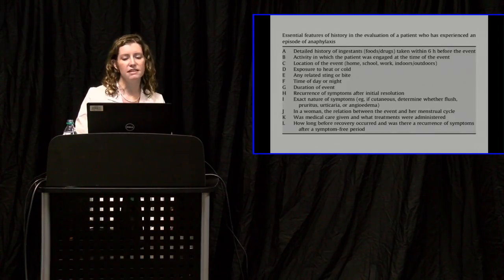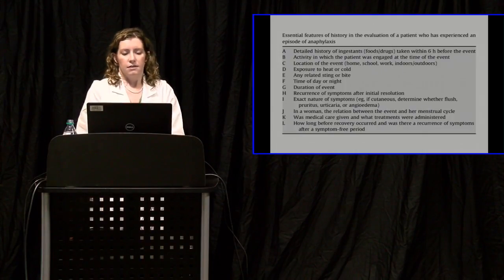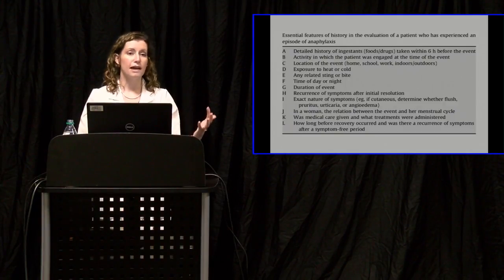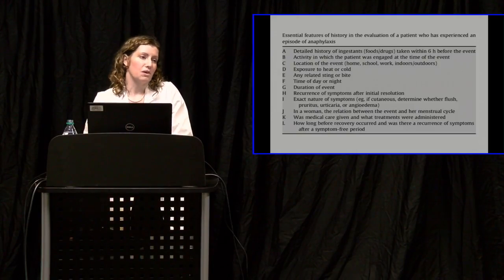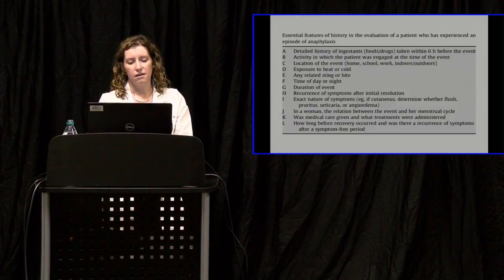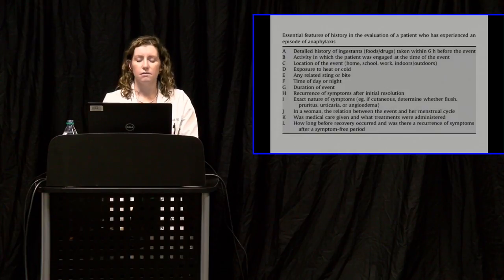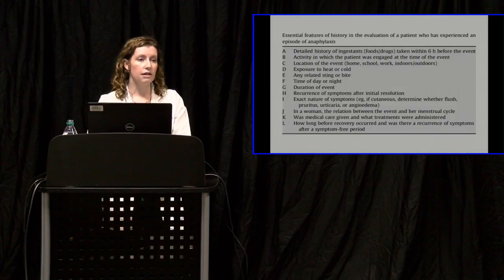This is just a little table, some things to think about in the different points when you're taking a history from a patient. Ask them if they have any other things that would make this worse. Where did it happen? Was this indoors, outdoors, any related sting or bite? Most of the time, it's not a sketchy story. You know if you get stung by something. It hurts, right? That tends to not run under the radar. Time of day or night, again, if it's a nighttime reaction, you want to think about alpha-gal. How long the duration of the event is. If they have a prolonged anaphylactic event, then they're going to be much higher risk for doing this again and having severe reactions in the future.